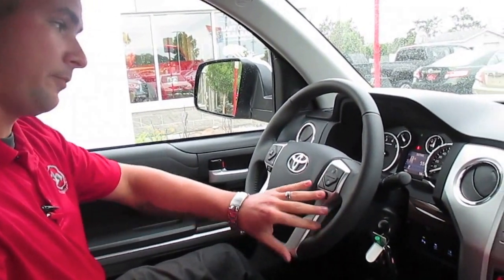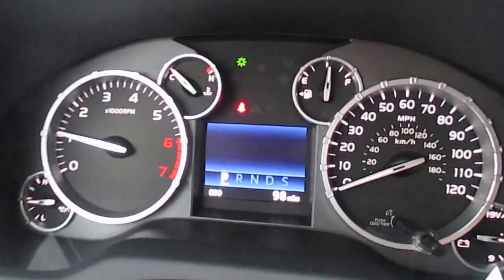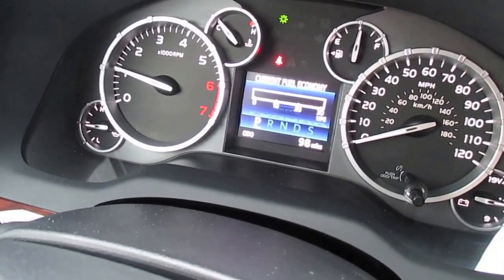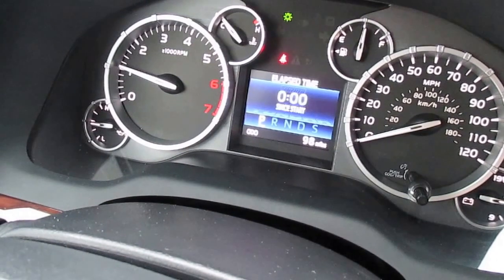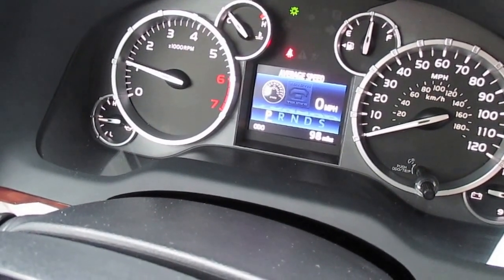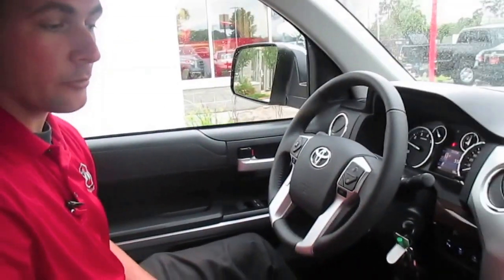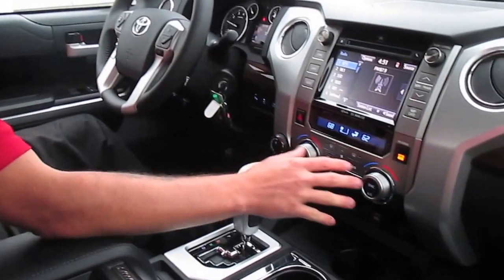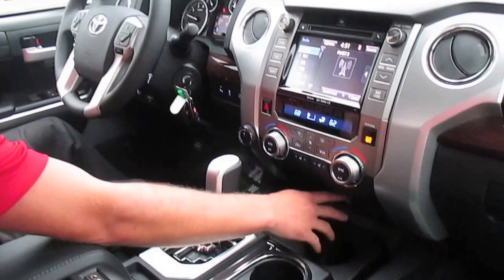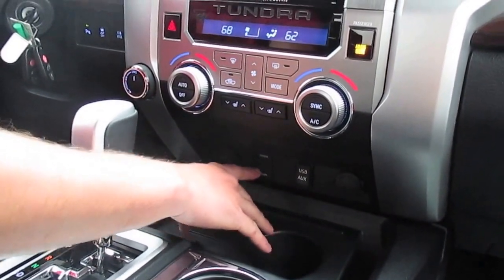The display button gives you different options on the front, including your average fuel economy, current fuel economy, distance to empty, elapsed time, which is the amount of time the motor's been running, your average speed, and the outside temperature. Also in here we have dual zone climate control, so the passenger gets to ride at a different temperature, heated seats, your USB and auxiliary, and this truck is set up with Toyota security.